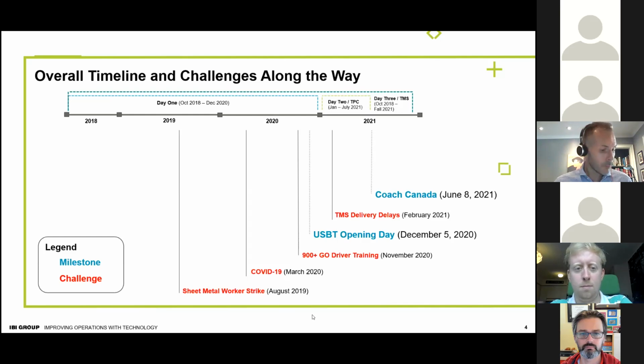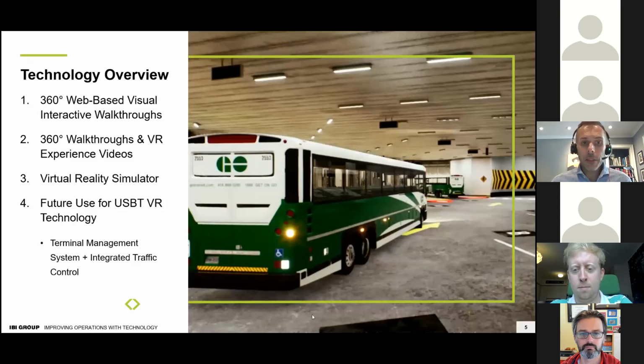Next page. So this is where I'm going to get the focus of the technological aspect of the USBT program. And really what our focus is around is a virtual reality environment. So we generated three unique tools out of this virtual reality. Those tools being a 360 web-based interactive walkthrough.